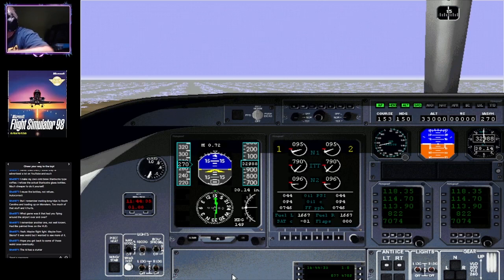Center, Cactus 513 is with you, level at flight level 240. Cactus 513, roger. Continue present heading. Roger, Cactus 513.